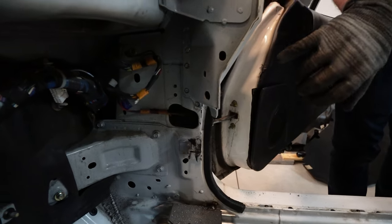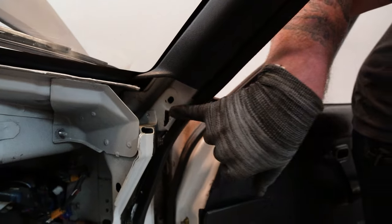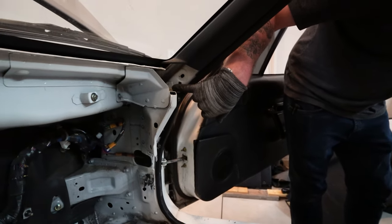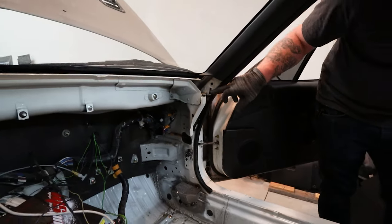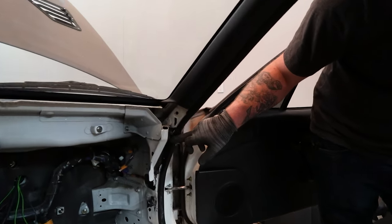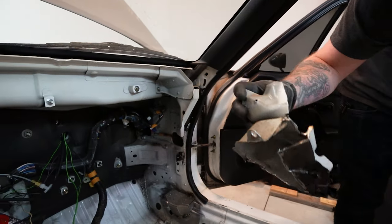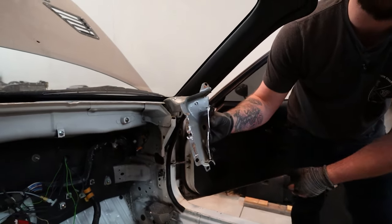All right, so I went through and I got the spot weld cutter on as many of these as I could. I think there's one left up here. So next we can hit that with a pry bar and a hammer, get that loose. But now we're gonna make a cut around this upper bolt, which is the only one that we're gonna be keeping as a remainder. And the rest of this should fold out like the other side as one piece.